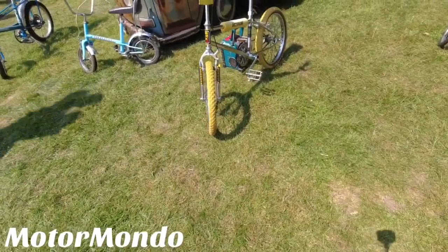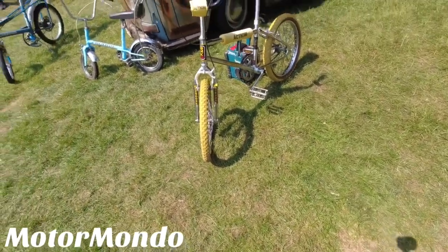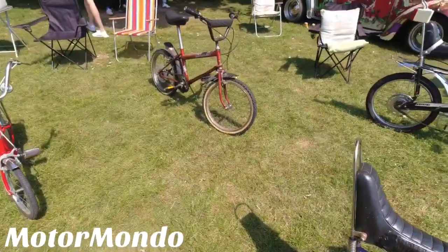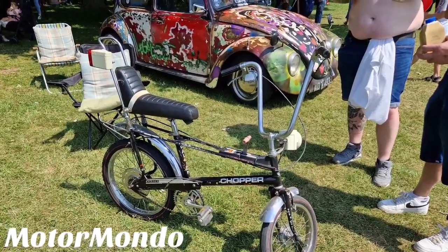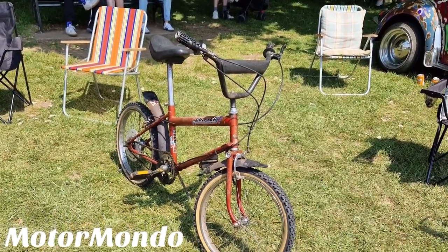And then we got this BMX, is it a Burner? I can't remember if that's a Raleigh Burner or not. But then you've got the Grifter. So here's a picture of the chopper. And there's the Grifter. I had both of these bikes growing up.